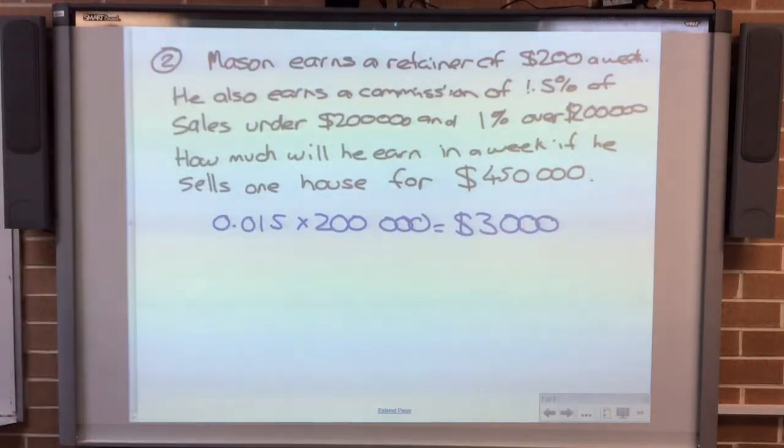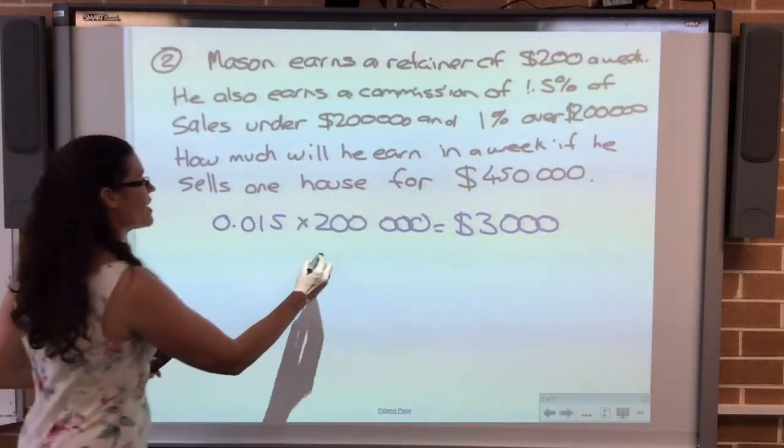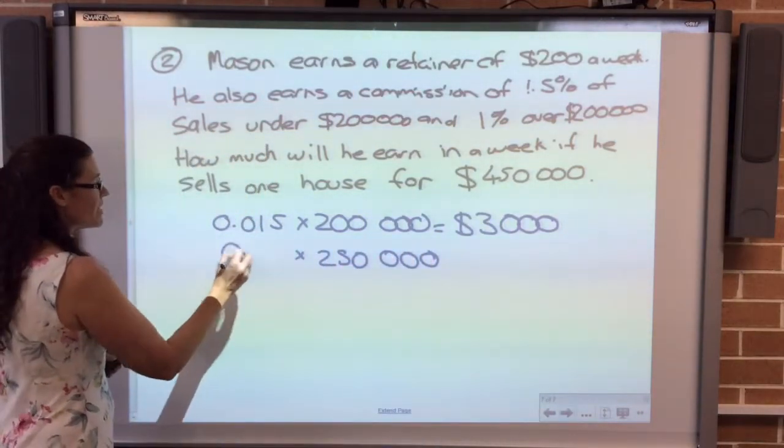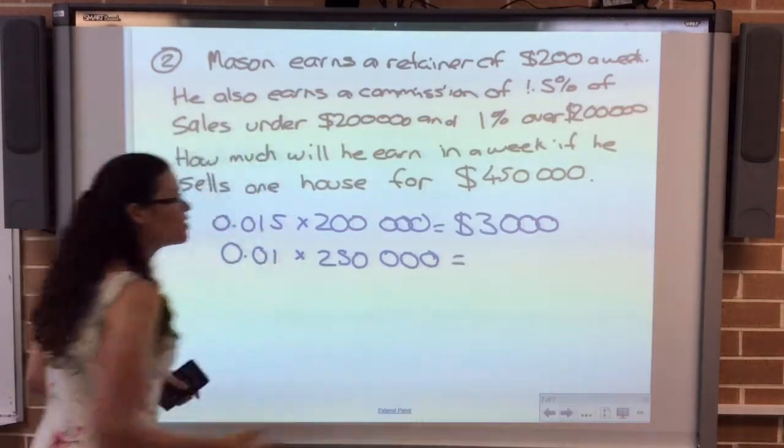That's kind of cool. And that's not it. He still gets 1% for the rest of the money. So the first 200,000 he's earned that on. How much more did the house cost when he sold it? It's more than 200, wasn't it? 250,000 more. Does everyone understand where that number came from? Yes. The house was worth this, so it's 250,000 more. But he's only earning 1% of that. So what's 1% of that?